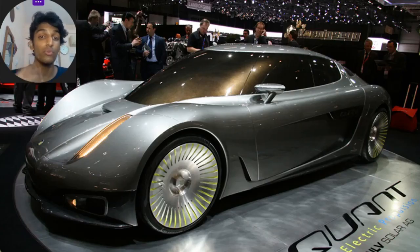And of course, it also comes with 4-wheel brake regeneration as well as 4-wheel ABS and ESP.